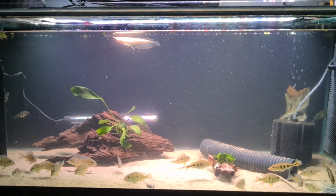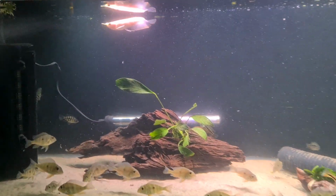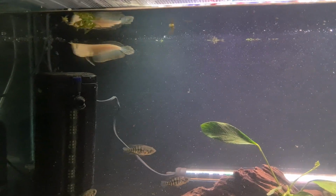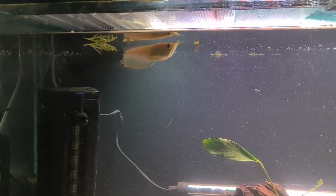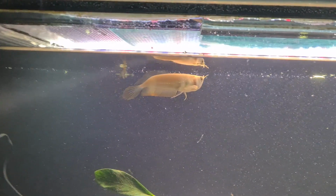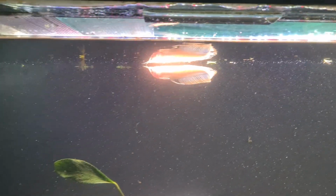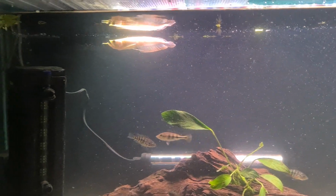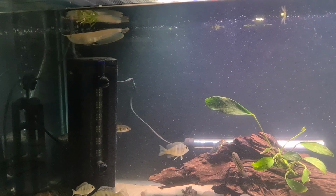I have decided a name on the albino silver arowana already. I didn't want to name it for a while, like it was tempting fate, but I did. I just decided not to record her for a while. But she's called Ghost. It is a female by the look of her, but she's called Ghost. Like Jon Snow's wolf in Game of Thrones.